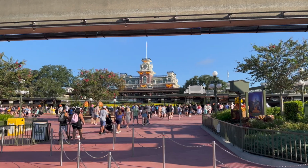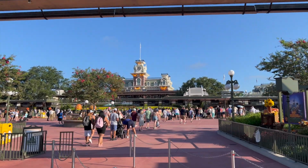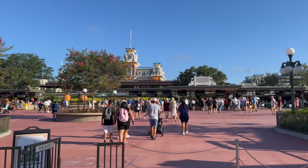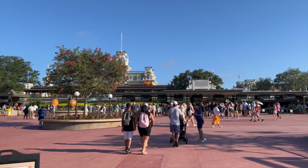Clearly. Ah yes, see? Here's that story building at work. The castle, mostly hidden by the train station. That's right, a reference to a previous episode.